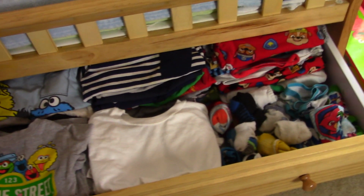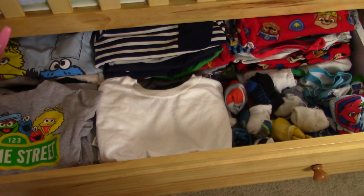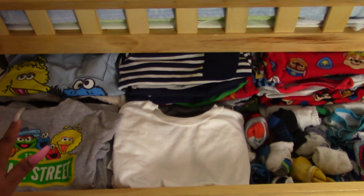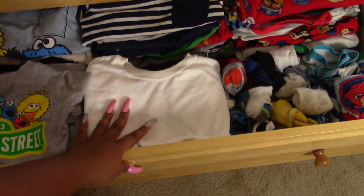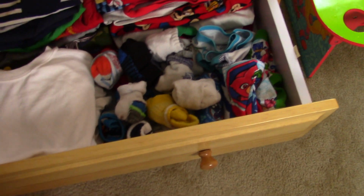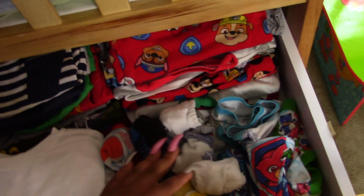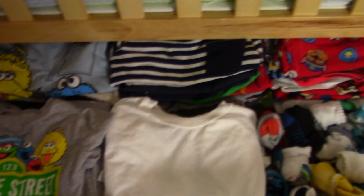So I'm really such a stickler about the drawers. I need everything to go together so that I can find outfits easily. So all his white t-shirts go here, all his socks. We have some big boy underwear right here because we are potty training. Then we have his short sleeve t-shirts, more short sleeve t-shirts, his long sleeve shirts, and his pajamas. So that's how we do his drawers.